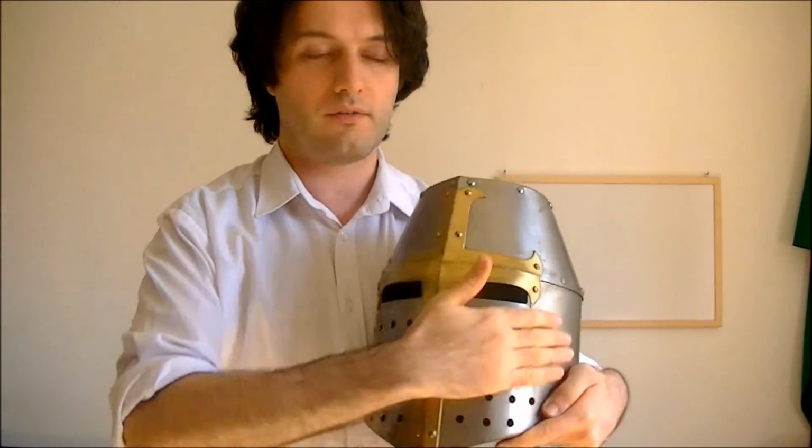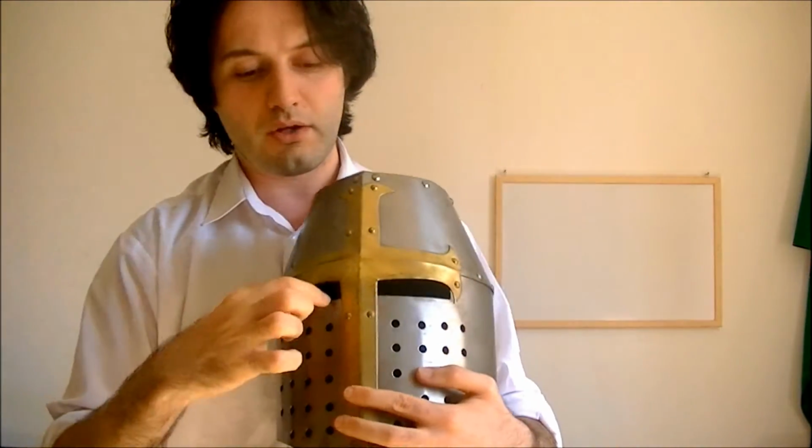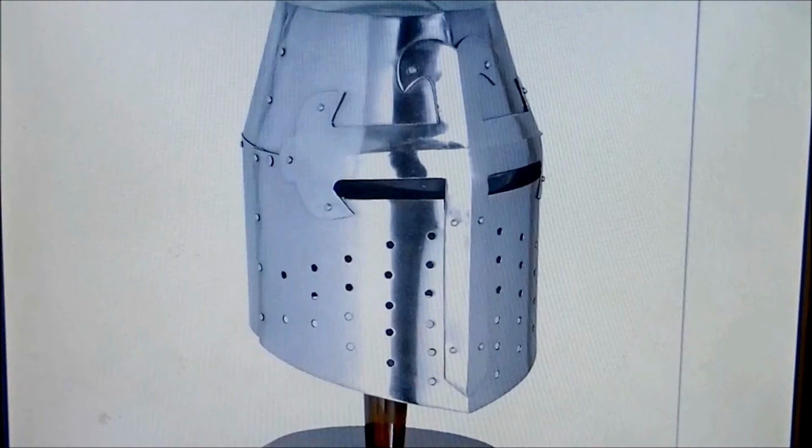So in this case, we have a better protection of the front of the whole part of the head, because the holes here tend to be quite narrow. The reason being that otherwise the eyes would be in danger. So good protection, but we lose vision. The Great Helm offered vastly superior protection than previous helmets, but it limited the wearer's peripheral vision, provided little ventilation, and could quickly overheat in hot weather.